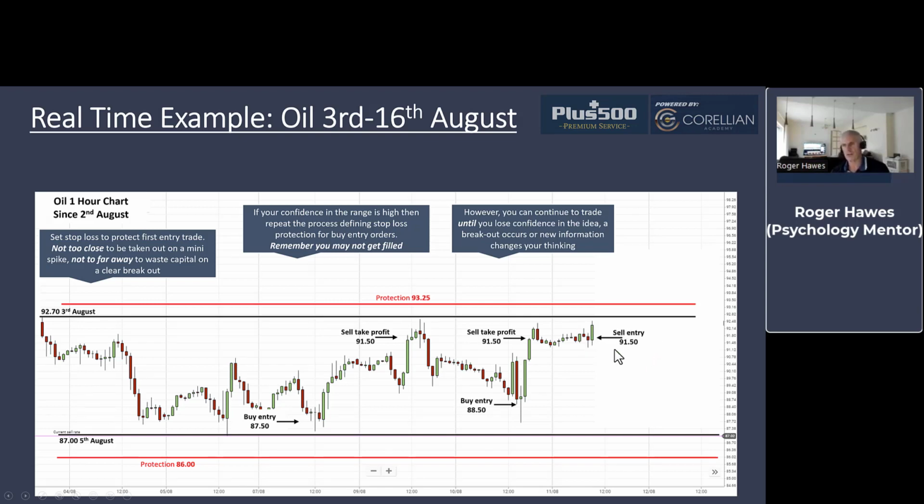I sell at 91.50. It stopped on a few occasions there. It's proving to be a very valid line. What do I do now? I have to put my protection for that short position. So I put my protection a bit above that 92.70 support resistance line. So it's up there at 93.25. So now if it jumps through that level, I'm out of this transaction because it's broken the range, and I don't want to be in this anymore because my strategy is no longer valid. But clearly I want it to slip back down to that 87.50 level, somewhere towards that support line.